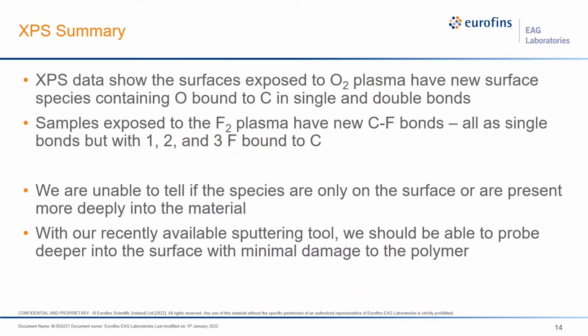So to summarize the XPS, it shows that the surfaces exposed to the oxygen plasma basically get affected, and there are new species on the surface containing oxygen bound to the carbon in single and double bonds. For the fluorine, you only get single bonds with the carbon, but some of the carbons pick up 1, 2, and 3 fluorines. We're unable to tell if these species go deeper into the sample.